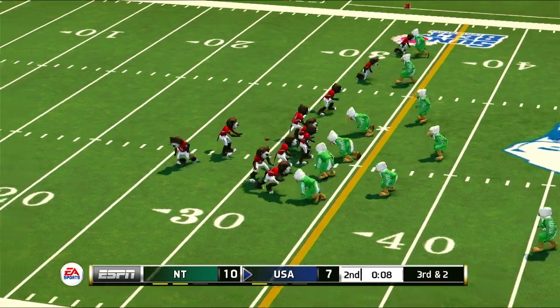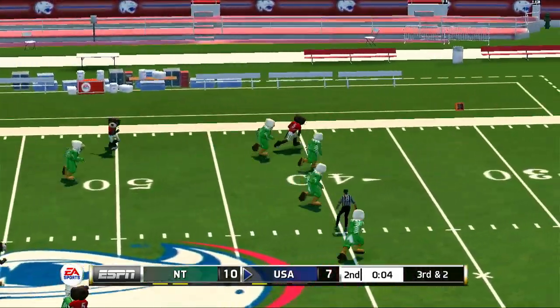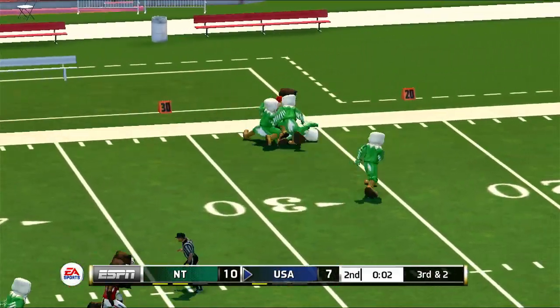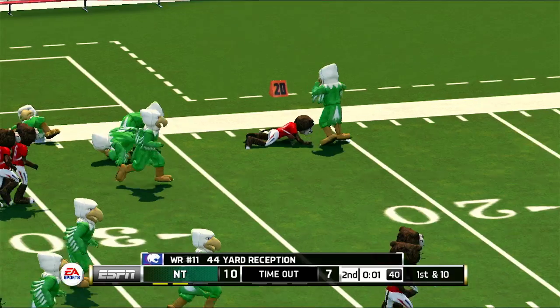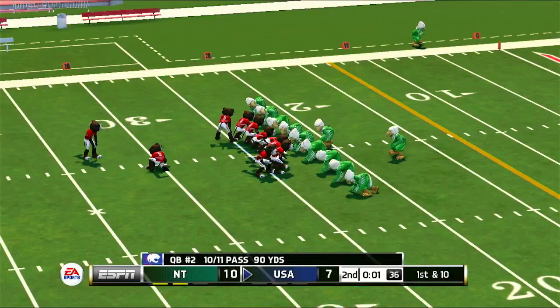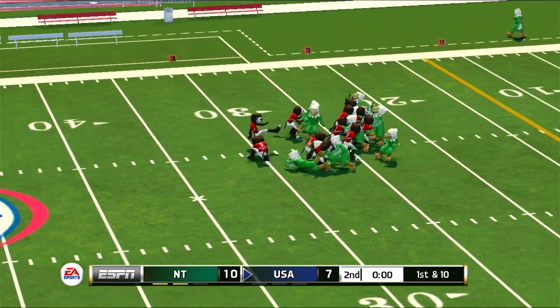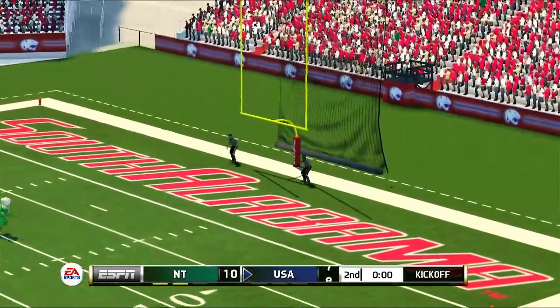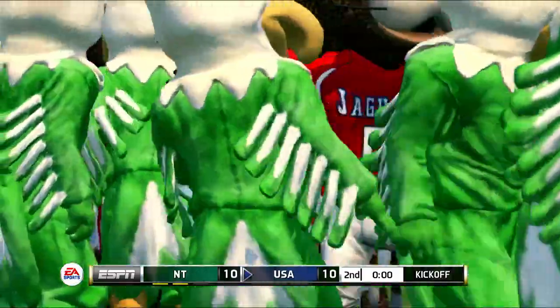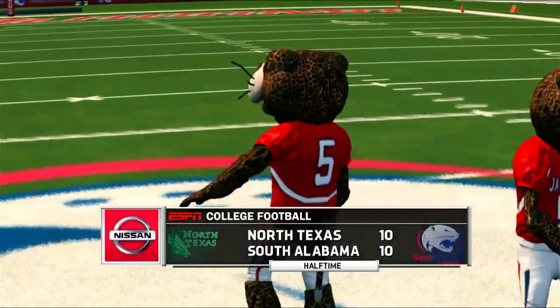Here we go. Here's a quick throw. And he's got the junior. Locked down around the 23-yard line. South Alabama will take their final timeout. And the big pickup through the air has made it first and 10. It's up. And he splits the uprights. So at the end of the half, this one's all even at 10.